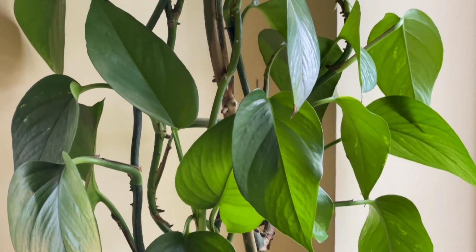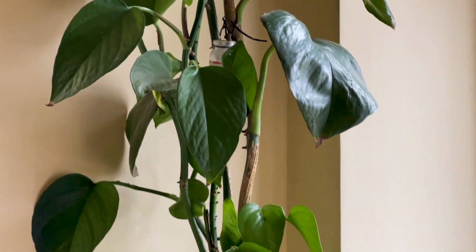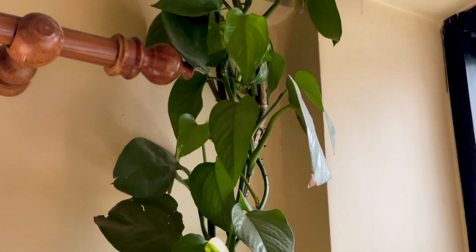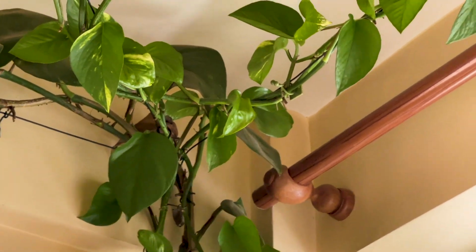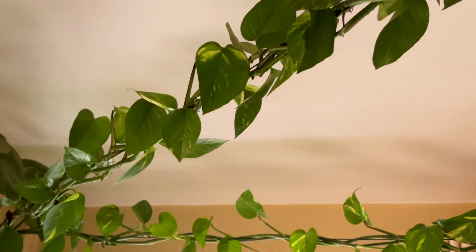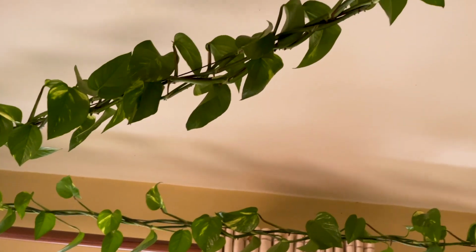Pothos, the Effortless Air Purifier. Want a plant that thrives on neglect? Meet Pothos. This hardy vine removes toxins like formaldehyde and benzene, improving air quality effortlessly. It grows beautifully in hanging baskets or on shelves, creating a lush green display with minimal care. Plus, it can survive in both bright and low light, making it one of the most adaptable bedroom plants.